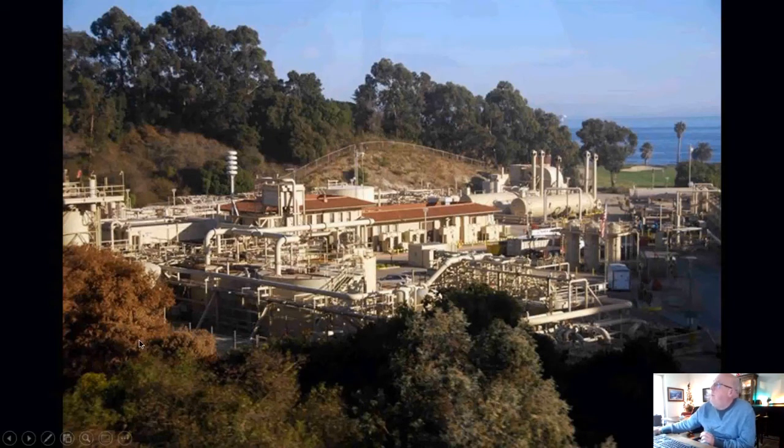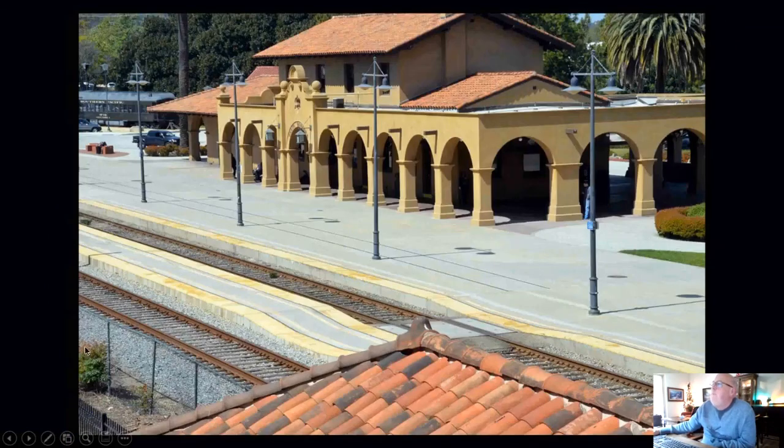I don't recall exactly what this industry is. Looks like an oil processing or some sort of water processing, or I'm not sure. This sort of gives you the clue that you are really close to Santa Barbara. In fact, you can see in the background to the right a golf course, part of one of the resort areas that's on the north, or I guess it'd be western end of Santa Barbara. And there's the Santa Barbara station. Ta-da, we made it.